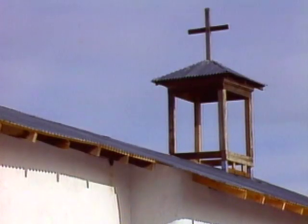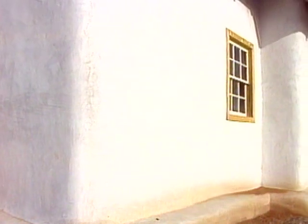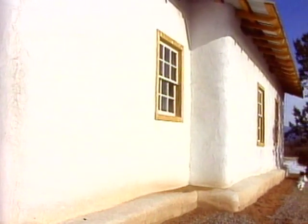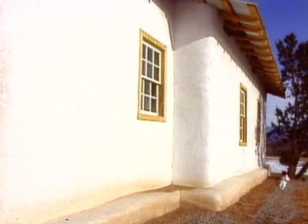During the course of the restoration, not a single moment goes by when you're not thinking about grandma or grandpa or mom. And you set that adobe brick on the wall, and occasionally you even get that lump in your throat or the tear coming down your eye.